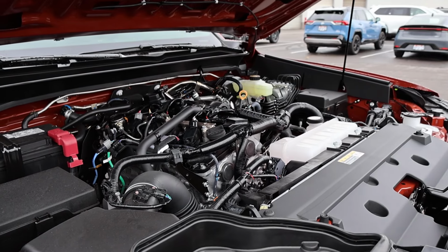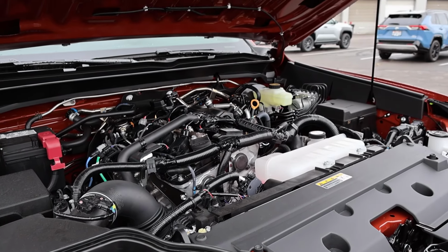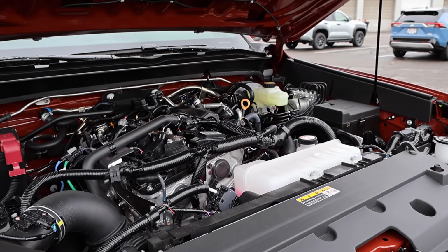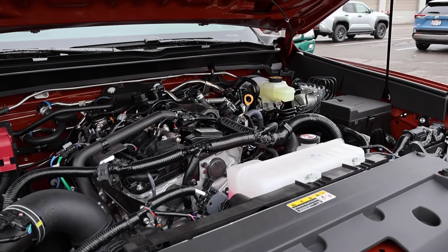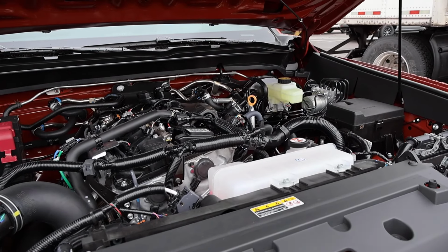Powering the Tacoma is a turbo 2.4 liter 4-cylinder that goes through an 8-speed automatic transmission. Fuel economy with this is 19 around town, 23 on the highway, with power outputs being 278 horsepower and then 317 pound-feet of torque. You can also get this with a hybrid.